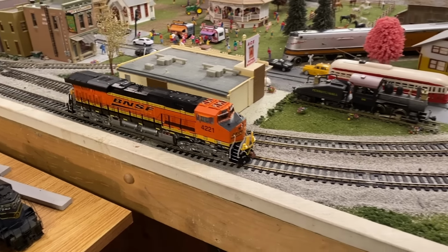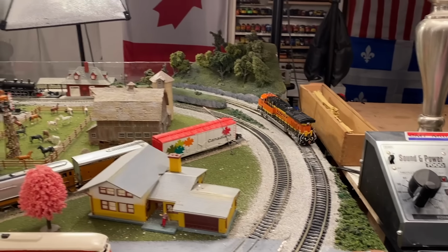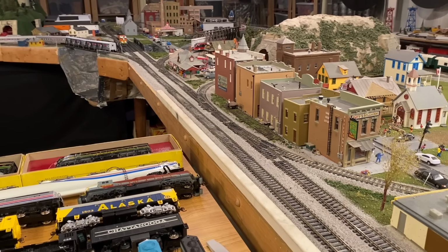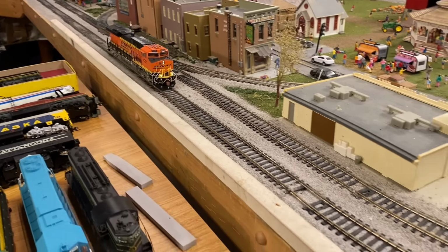And it's smooth as silk. Look at that. Wow. It's got a pretty good top end speed too. I really wouldn't expect that for a rivet counter. What an awesome locomotive. That is just great. Let's test out some of the other ones now.